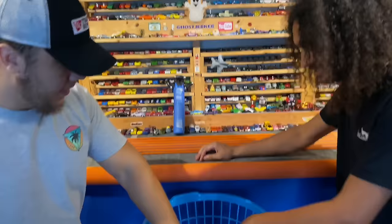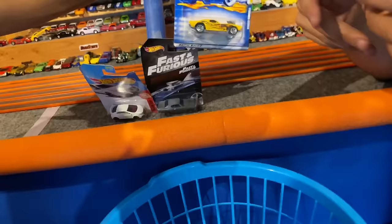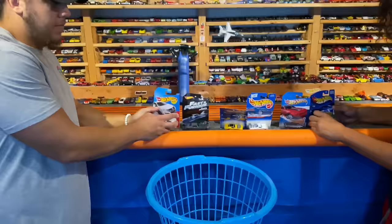First one out. Civic Type R. Chevelle. Nice Chevelle from Fast and Furious. Roger Dodger. The El Camino. Mustang GT. I said the El Camino. That's like saying the Camino. And Speed Shark. Last race. On your mark. Get set. Go.